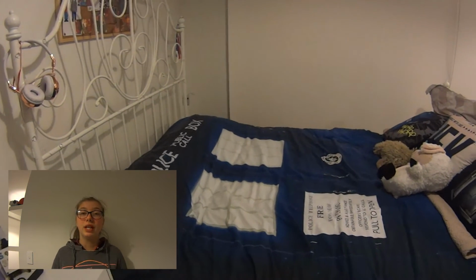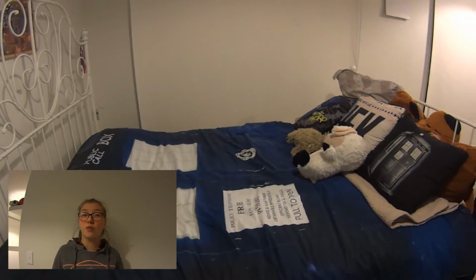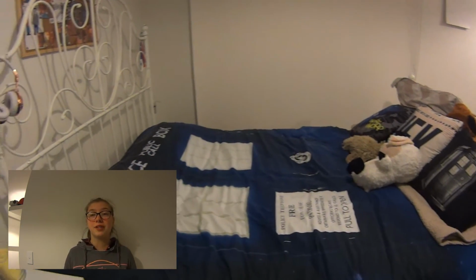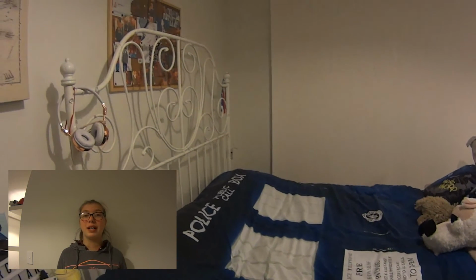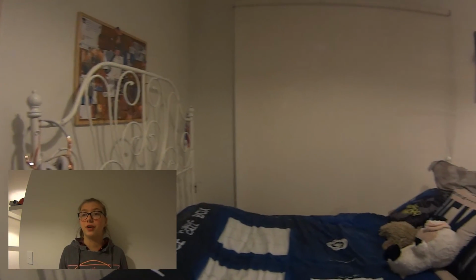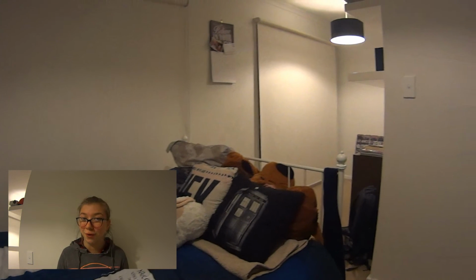It's pretty cool. The bed's obviously from IKEA. Most of the stuff in my room is from IKEA, so here's an overview of my bed. I've got my Doctor Who TARDIS cover on there at the moment with some pillows at the end. Up here we have my Sarah Michelle Gellar collage clipboard, which has a tweet she tweeted me, and some extra photos. Another overview of my bed because I love it so much, and moving around to the rest of my room.